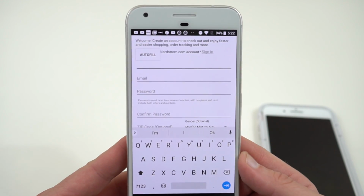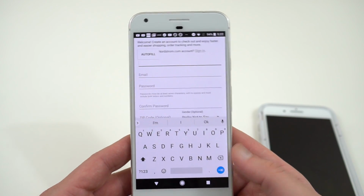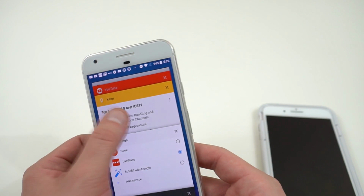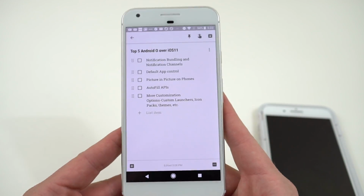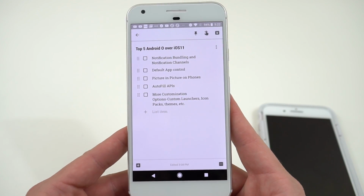Right now I think LastPass is the only one that really has the feature for third parties because Android Oreo is very new, but there will be a lot more coming soon. I really like that feature. Seems like something that Apple could easily bake into the OS, and LastPass is also on iOS, so it would be great to see the use of LastPass across Android and iOS for autofill purposes.